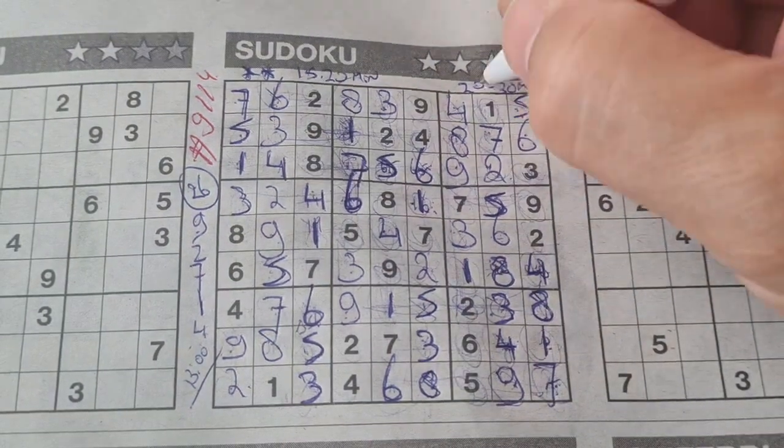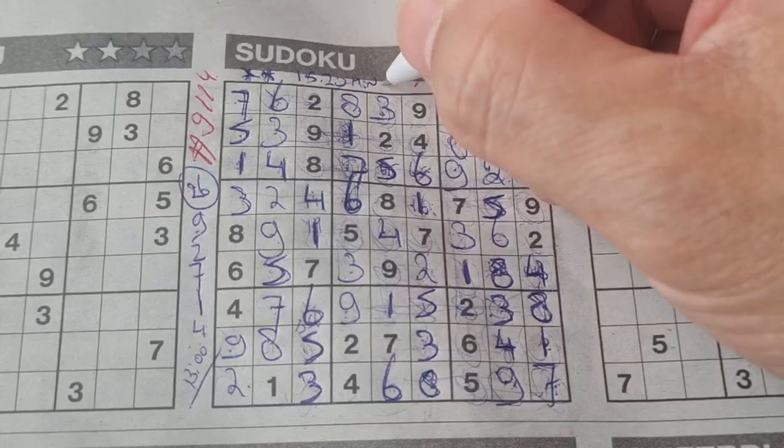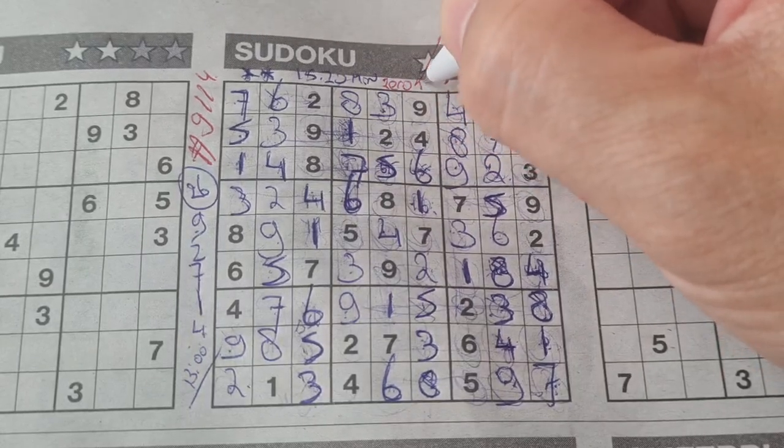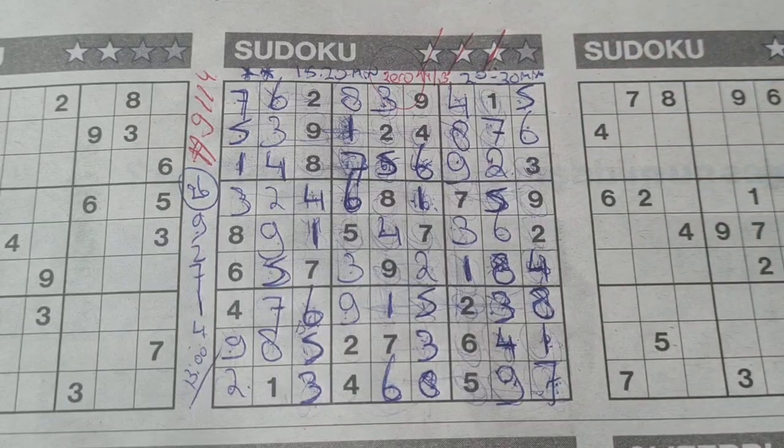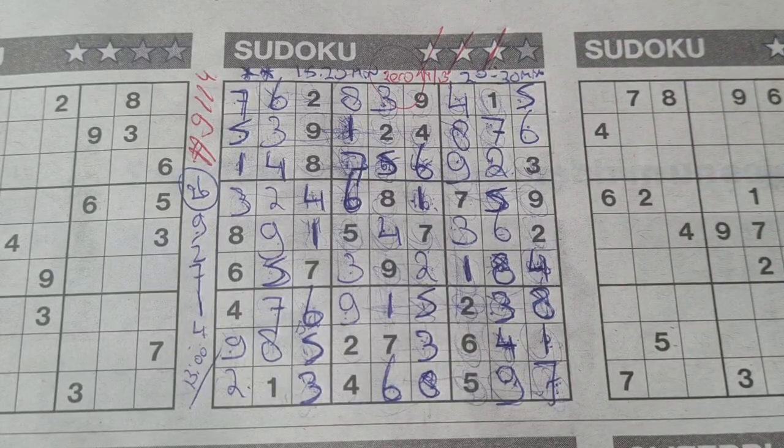3 stars, no. 2 stars, no. 1 star, no. Should be 0 stars. 0 stars need to be faster than 14, 13 minutes. So well pleased with the time. And I like this one. Yes, I really do think so.